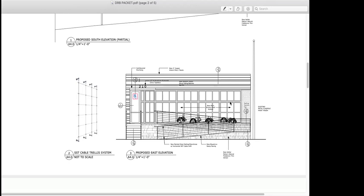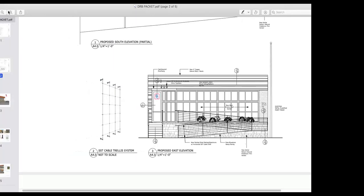These windows could possibly have tenant signage on it, but we're not asking for approval on that tonight. If they want to put signage there, they would come back to you guys for the actual tenant signage. The only signage we have on the building is the address numerals, which are above the door.